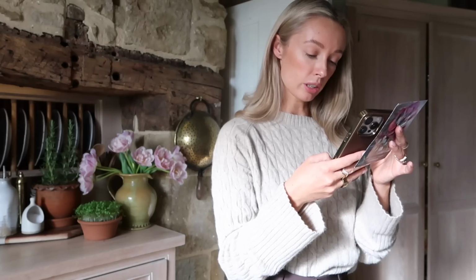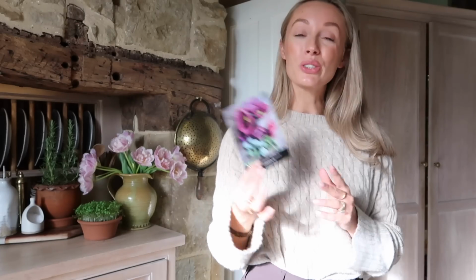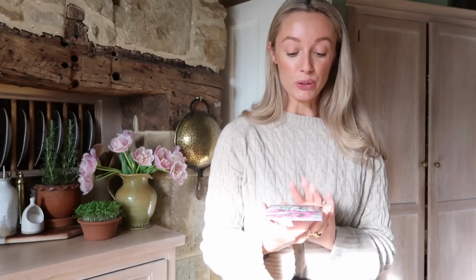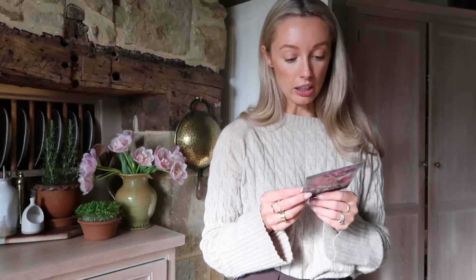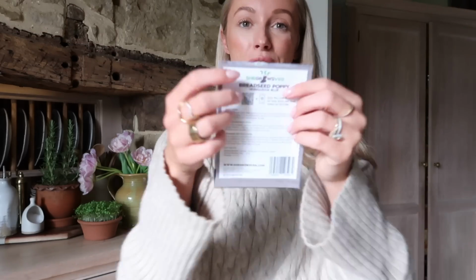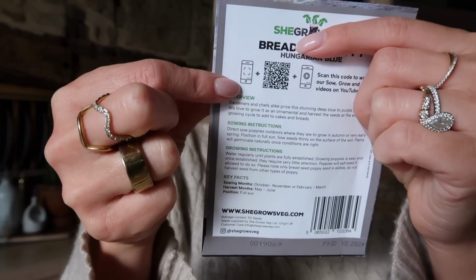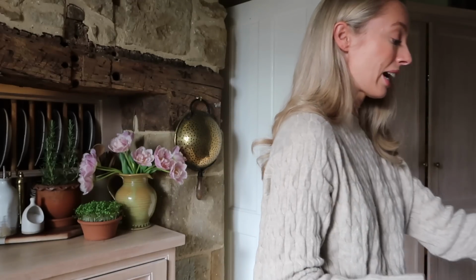Oh, her name isn't in her profile. Well, the lady, she also sells loads of seeds on her website. She did the most beautiful display at Chelsea Flower Show last year, and so I placed a substantial order of seeds. So I'll quickly show you what I got. Breadseed poppy in Hungarian blue. I love the fact that each of the seed packets actually comes with a QR code so you can scan to watch little tutorials. So I fully intend on doing that.